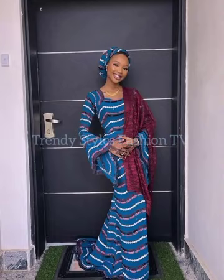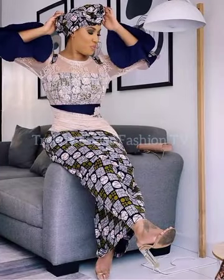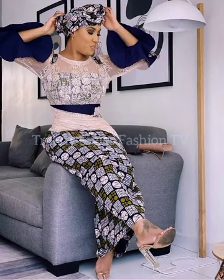These are actually very unique Arewa styles, especially from the northern zone or area of the African continent, or even within Nigeria as well.